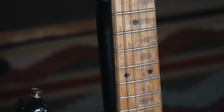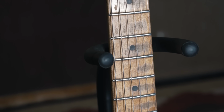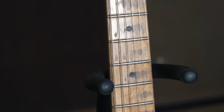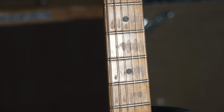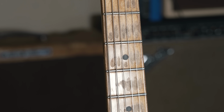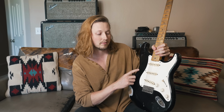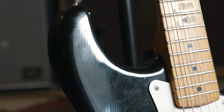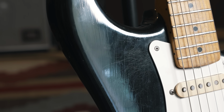This one is not as harsh as some other 57 Vs I've played. It's a little more rounded over, and I think this is really the perfect maple neck profile for a 50s Stratocaster. Now you'll notice some other really unique features about this guitar. First of all, it's painted black, which would be a very rare custom color finish in the 1950s, and near impossible to find today, and they would command a very high price tag.